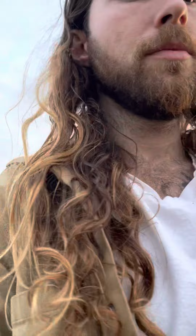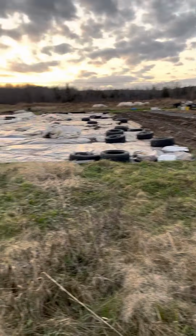So an exciting time here on the farm. Lots of work getting done. And even if we just get that one piece of it done, I think it's going to be a big help to protect the fields here.